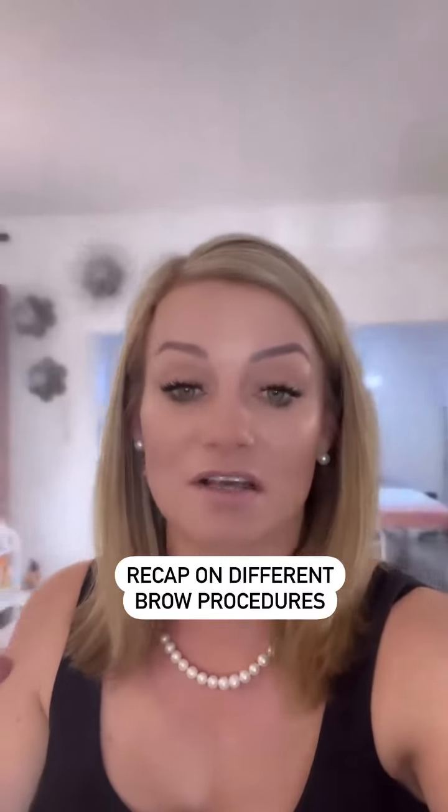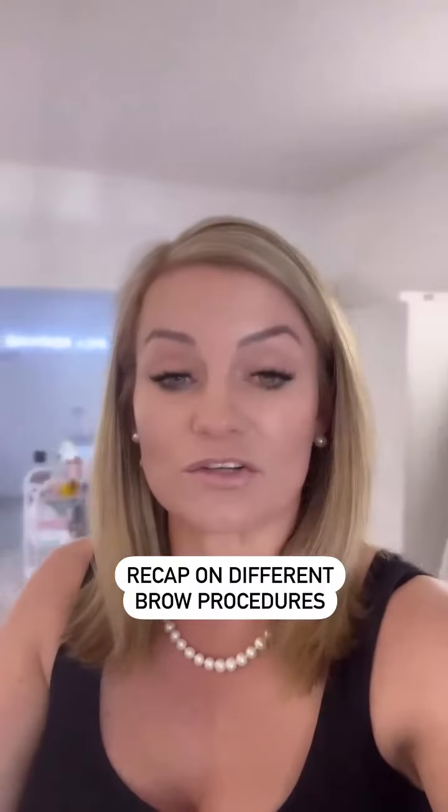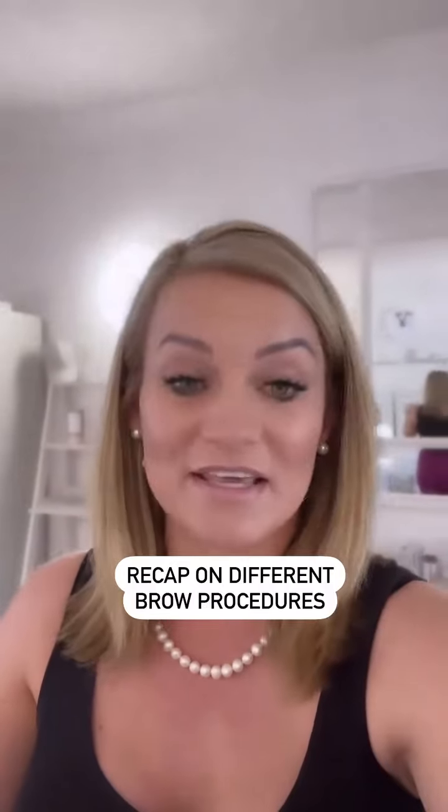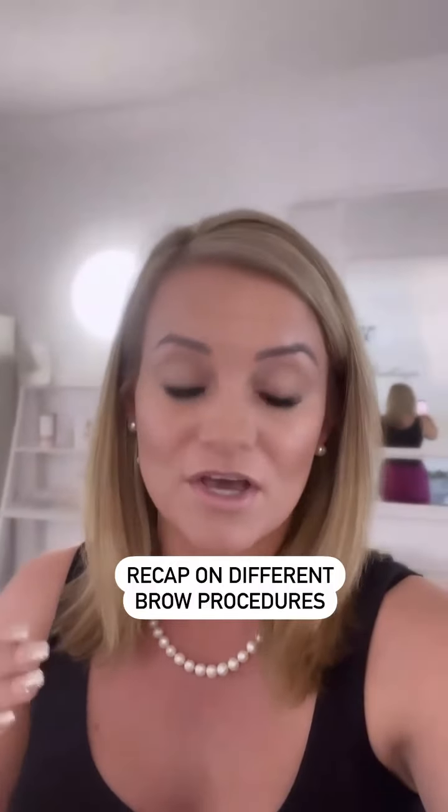My signature style is I want to take your natural brow and just enhance it. Hence the name Restoring Beauty for the Academy, is I just want to restore what you already have. So if you're looking for those very thick, bold, dark type of looking brows, dense, that's not my type of look. I always want to make it look soft, but there are different types of procedures that you can go for.